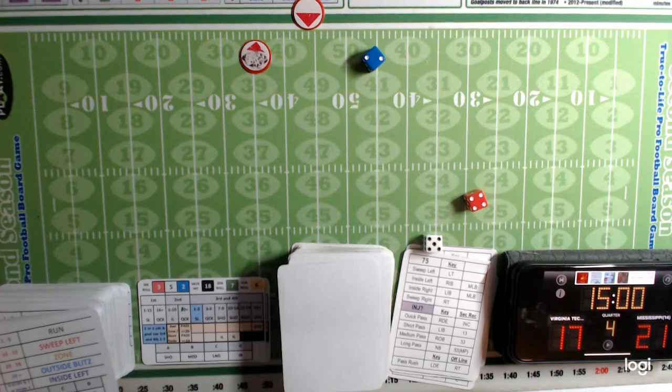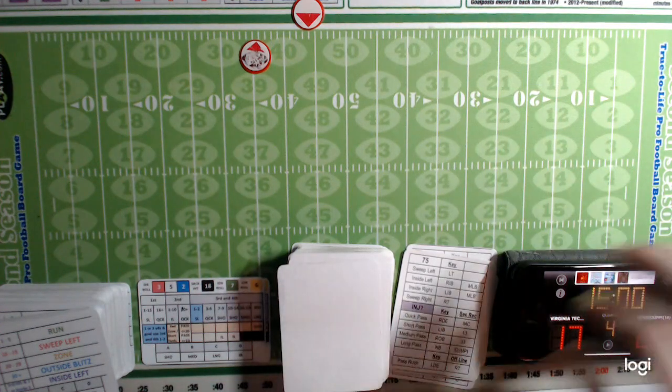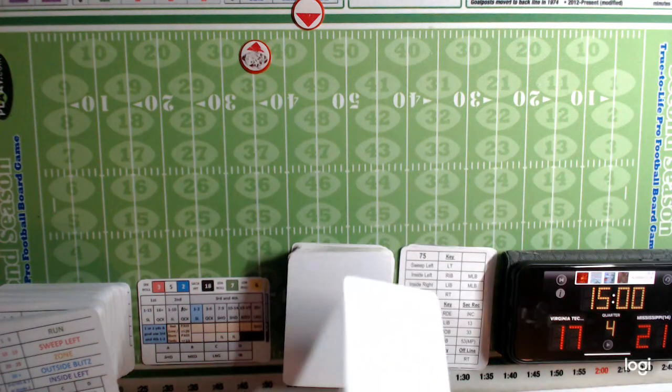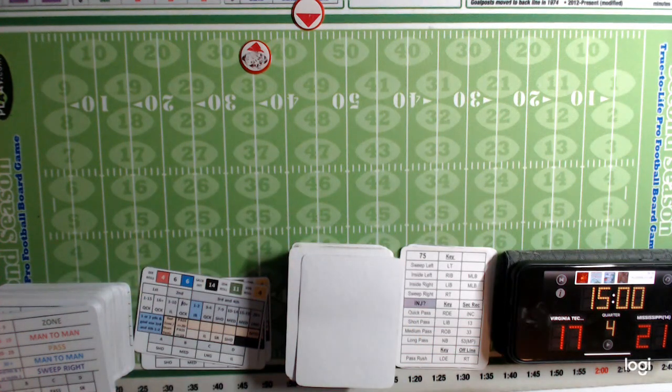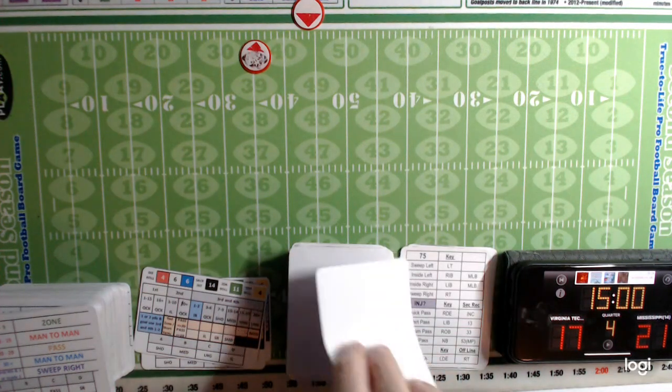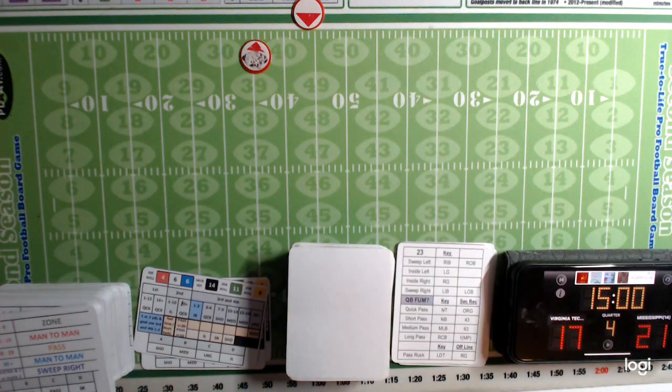So 3rd and 9 from the 35. And they bring their nickel package on. Short pass. Quarterback is Tyrod Taylor, and he's going to try to pass the ball to 75 on the short, Kenny Lewis. And it is a short pass against a pass defense. So +1/-1. Let's see how the pass goes.